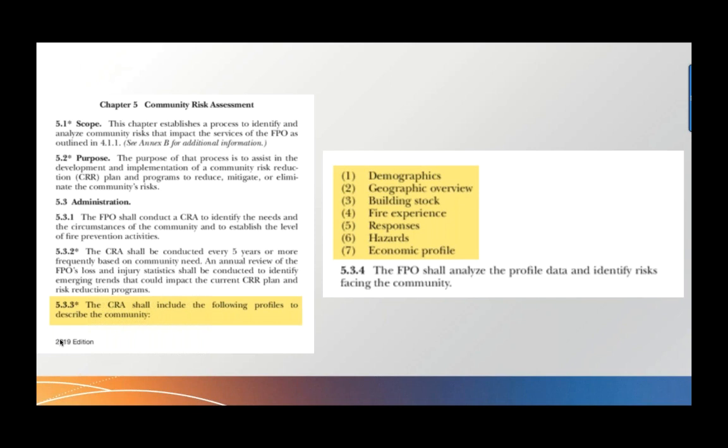So it's a comprehensive document. We would never be able to cover even more than this in an hour, but you can view it on NFPA's website for free. Now, to download it, you have to be a member and it costs and all that. But I strongly recommend that even if you just need to peruse this document, to do so to get an idea of what a community risk assessment program should entail.